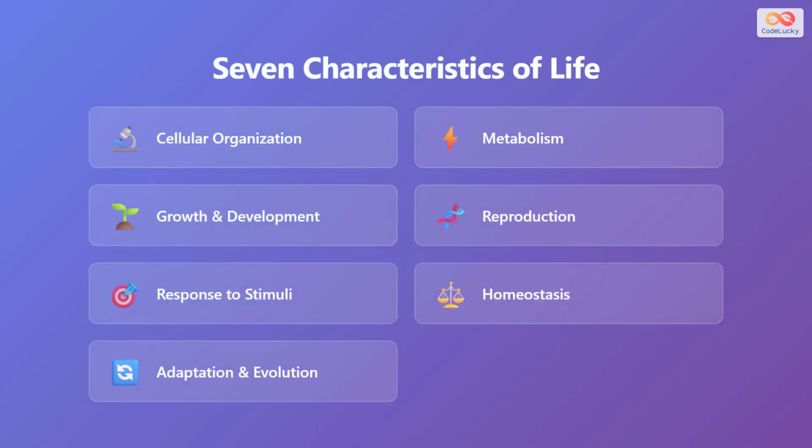All living organisms share 7 fundamental characteristics. First is cellular organization, meaning all life is made of cells. Second is metabolism, the chemical processes that provide energy. Third is growth and development, where organisms increase in size and complexity. Fourth is reproduction, the ability to create new organisms. Fifth is response to stimuli, reacting to environmental changes. Sixth is homeostasis, maintaining stable internal conditions. And seventh is adaptation and evolution, changing over time through natural selection.